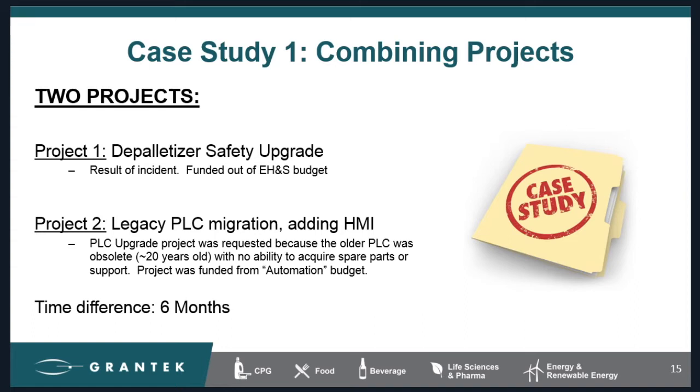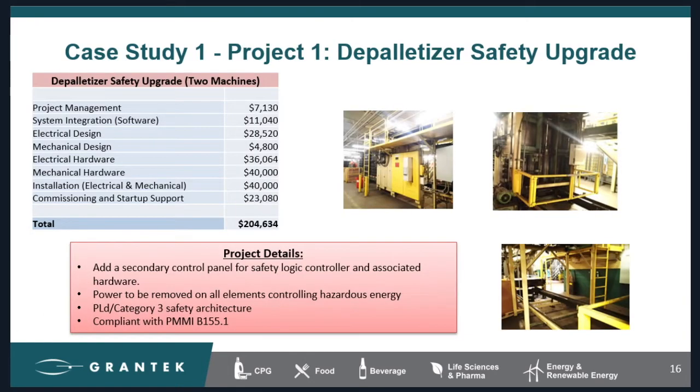Now, this is a perfect example of a real-world scenario of 2 projects being split because of different budgets. And so, the customer postponed doing Project 2, the PLC upgrade, because it cost too much. In hindsight, had we all known then what we do now about the cost savings, I bet they would have done the projects at the same time. So let's dive into the details of the project.